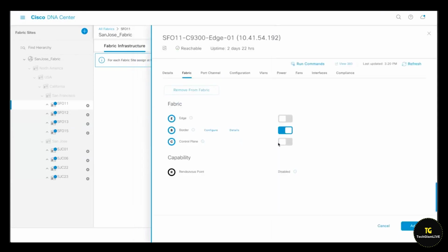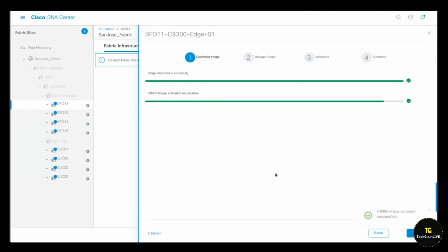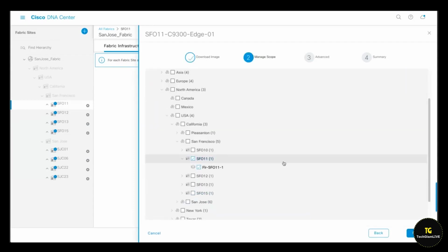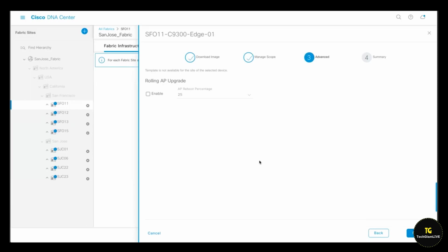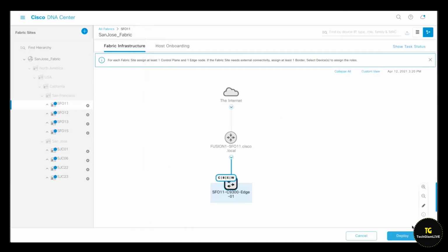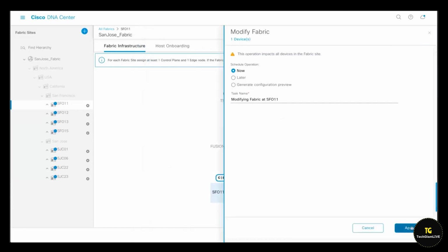And then from here, we want this device to also be a control plane node, and we want it to also be a fabric edge node, and we want it to also be a wireless LAN controller for this site. So we can click all those, and then we're comfortable with the site that we chose. We click Next here. And then this is just the ability to define the rolling AP upgrade percentage. So how many APs do we want to upgrade at one time? Looks like we're at 5%. And then click Next, click Save, click Add, click Deploy. And we'll deploy that now.